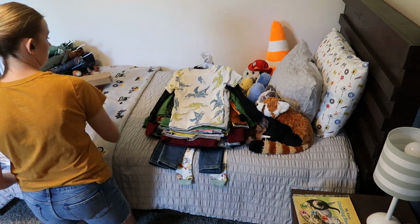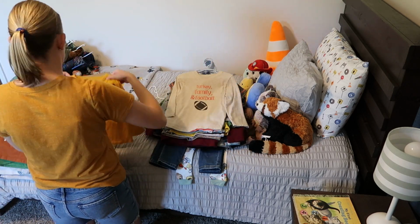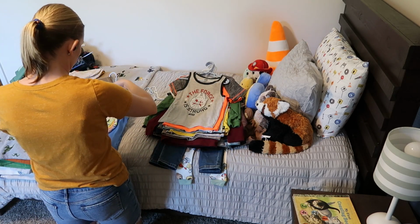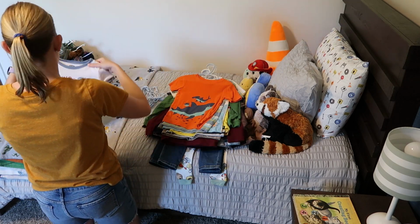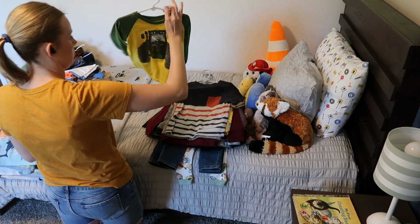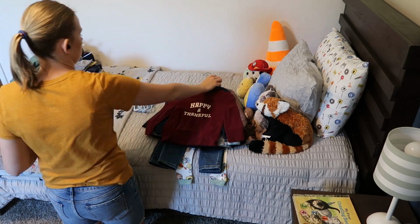But here now I have pulled all the old clothes out of his closet, and I'm going through and just quickly deciding what pieces I want to keep for baby number 2 and which ones I'm going to donate. So I like to keep things that I really like, usually lots of seasonal clothing items. Those are always great to keep. And then anything that's in really good condition.